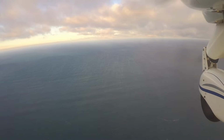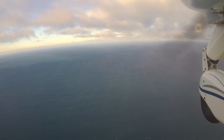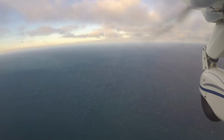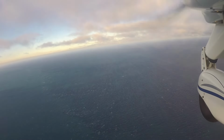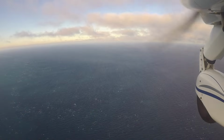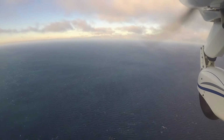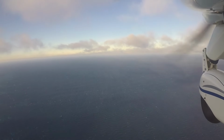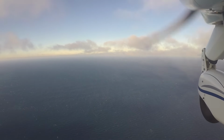As you can see, the cloud is becoming more sparse. Just over 1/3 of the way across, I climbed higher to just over 2,000 feet, staying below the 2,500 foot lower limit of Wellington airspace. I'm returning the video back to normal speed.